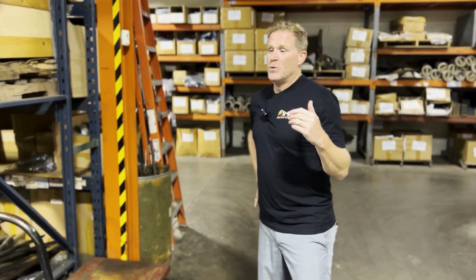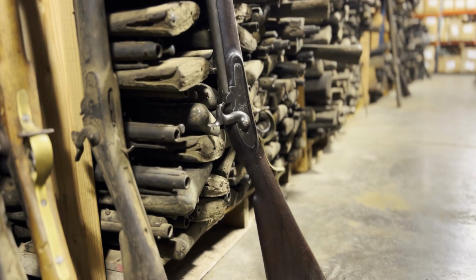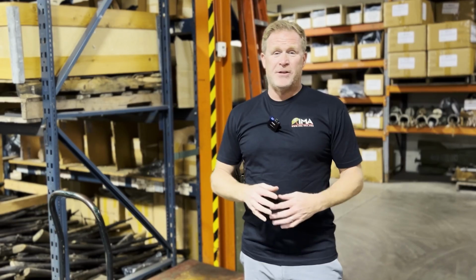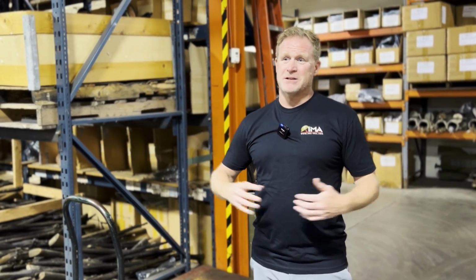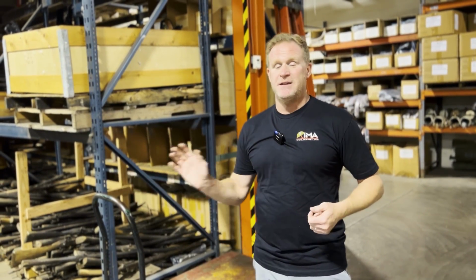So the gunsmiths will do all the antique gun restoration, then they do the specialty guns. So if we get, say, a Sharps rifle from the Civil War, they're going to go through the whole thing, make sure it's clean, make sure nothing's broken on it, make sure it's as well preserved as possible, and then we put it in its best light, and then we sell it.